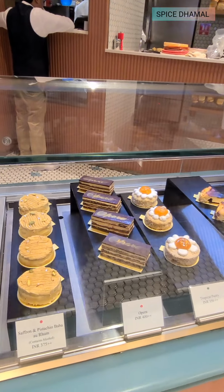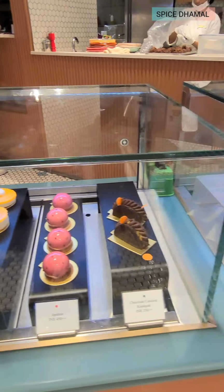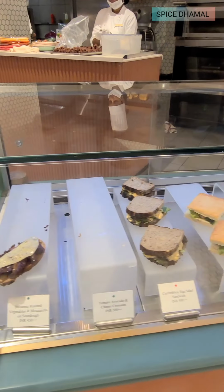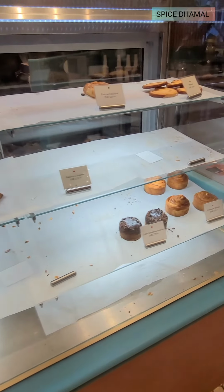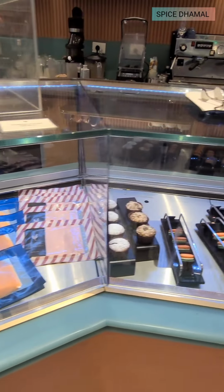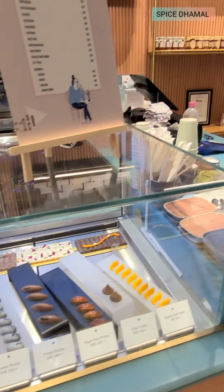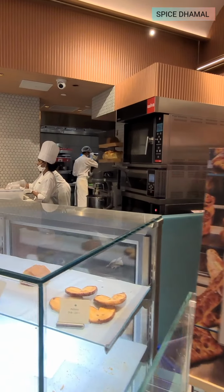It is a patisserie-cum-daily kind of restaurant where you could see those amazingly made pastries and some of the sandwiches which they make. They also serve smoked salmon, cold cuts, all those varieties. So this is very typically how you see a deli in Europe. They have kind of replicated that with the decor and the offerings.